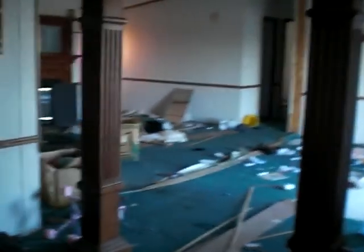Here is the dining area. Green carpet. Could use some replacement. Window. Chandelier for the dining table. Seems to be a little long, but it seems like the chain broke. Mirror right here, but it's broken.